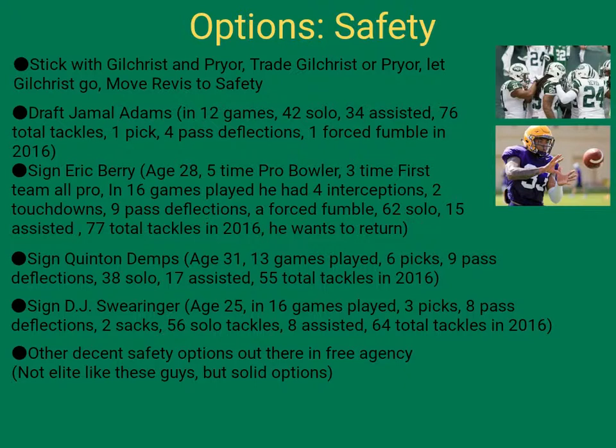Now, let's start off with Eric Berry, obviously the best option here. 28 years old, 5-time Pro Bowler, 3-time first-team All-Pro. This guy is a stud. In 16 games played last year, he had 4 interceptions, 2 touchdowns, 9 pass deflections, a forced fumble, 62 solo, 15 assisted, and 77 total tackles in 2016. Great all-around player. He had plenty of interceptions, of course. And when I say 2 touchdowns, I believe he had that amazing pick 6 against Matty Ryan and the Falcons. He also had a pick 6 against the Panthers, I believe it was.